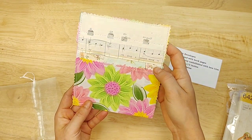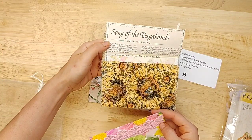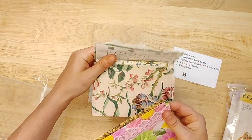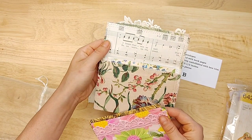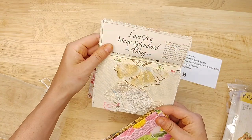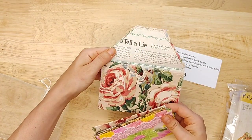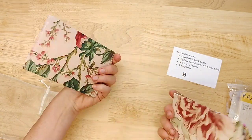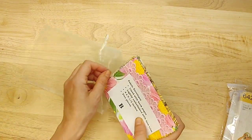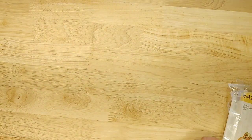See, I'll sing a dream song. And then there's 5 of them. Song of the Vagabonds. So pretty. These are gorgeous, Sherry. Love is a many splendored thing. Beautiful. So that is a set of 5 fabric envelopes, and it comes in a little organza bag. So of course you can reuse that.